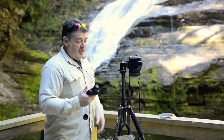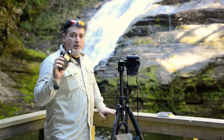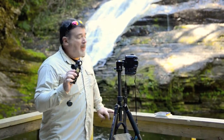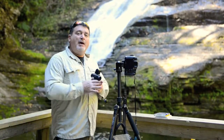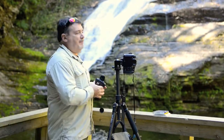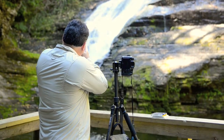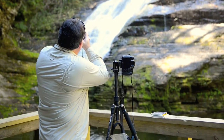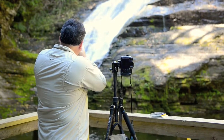So here's the procedure. Now I've got a three-stop ND filter on here again, but I need to use the meter. I'm going to use the 758, and I'm going to spot meter and find the absolute brightest part of the scene. And I want to put that as far to the right in my exposure as possible without clipping it. So I just hold it in. I'm going to look at the white highlights on the water. I'm going to go up to the bright sky. I'm at F22 now, by the way.